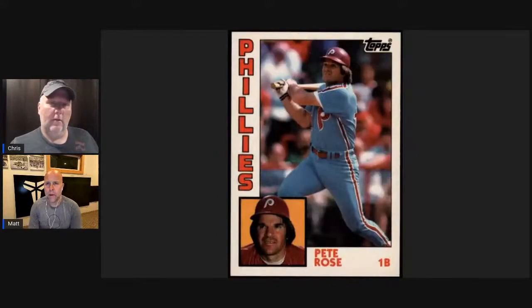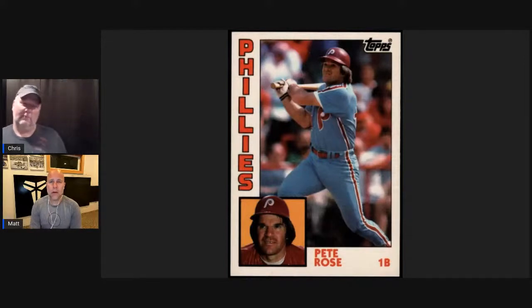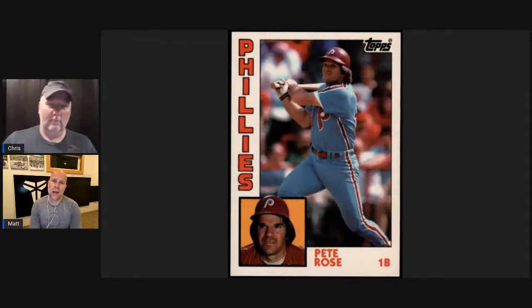Yeah, and two back-to-back Phillies powder blue and maroon jersey cards. This one's Pete Rose. This would be the end of his career, really. This is when he's kind of ready to become the player-manager type of guy that he turned into. But this and the Schmidt card, man, those powder blue Phillies, those are some of the beauties.